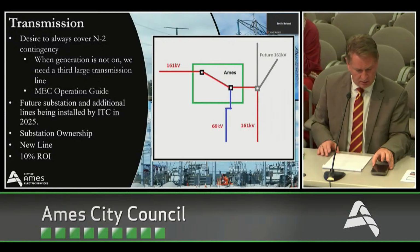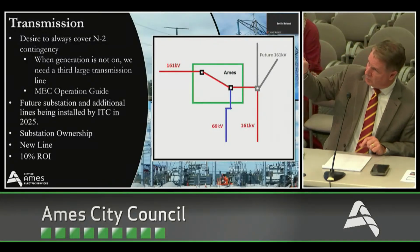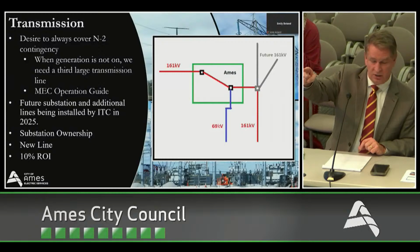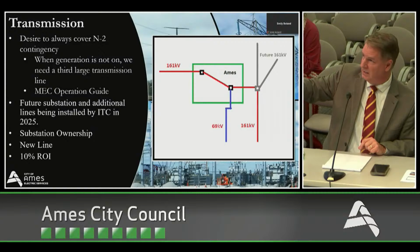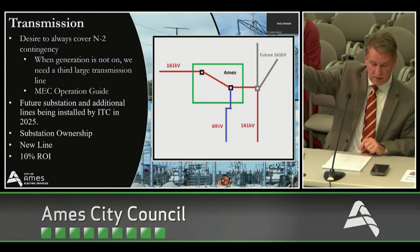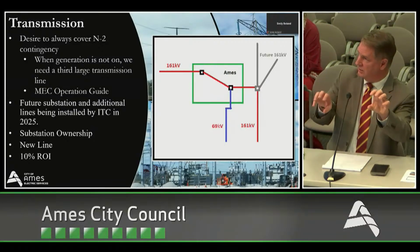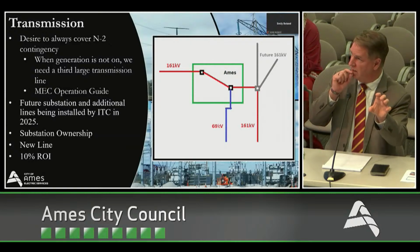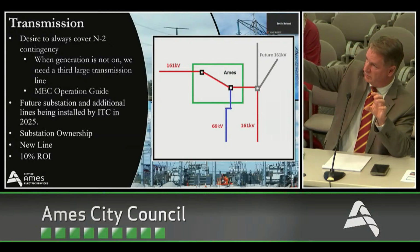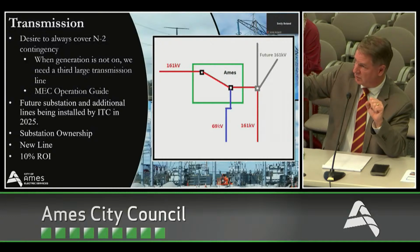Today, this is where our units provide us a tremendous amount of value. We have a unit on. We have a 161 kV line that goes over to Boone Junction substation. We have another 161 kV line, ignore the gray for a second, that goes down to Ankeny. So if we or somebody takes out the 161 kV line down to Ankeny, we still have our 161 and our generator. Our N-2 contingency then is if the generator trips offline, we have one 161. The 69 can only carry about 70 megawatts. So it's a great line to have, but it's not as effective as our 161.